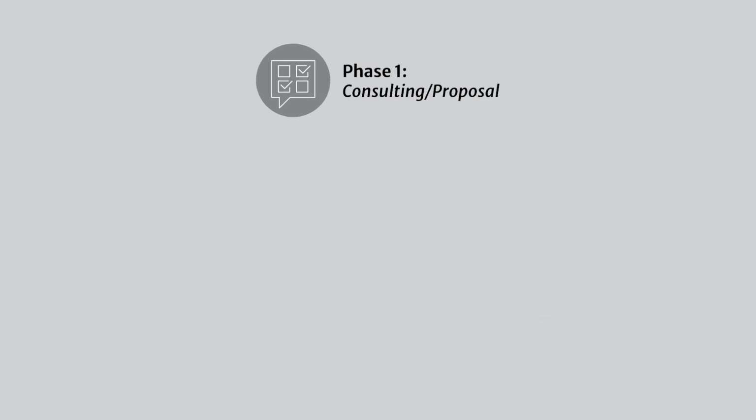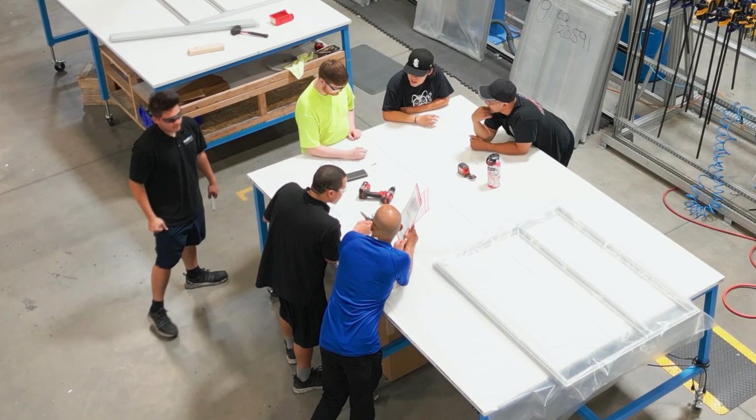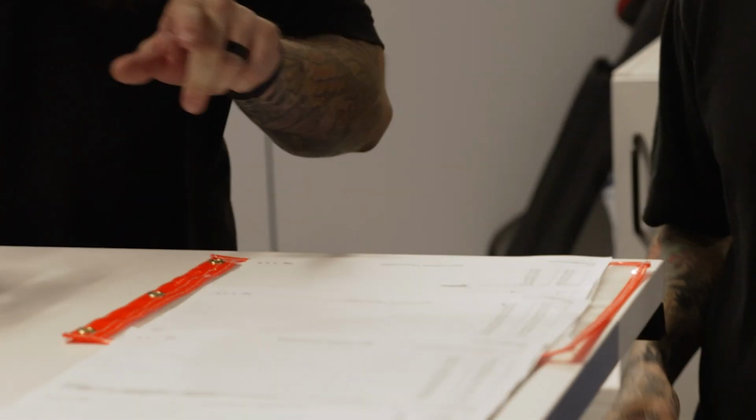To kick things off, we delve into the consulting phase. Our engineers sit down with you to clearly identify and understand your critical environment's unique needs, work processes, and goals. Think of it as a collaborative brainstorming session that sets the requirements for all the phases that follow.